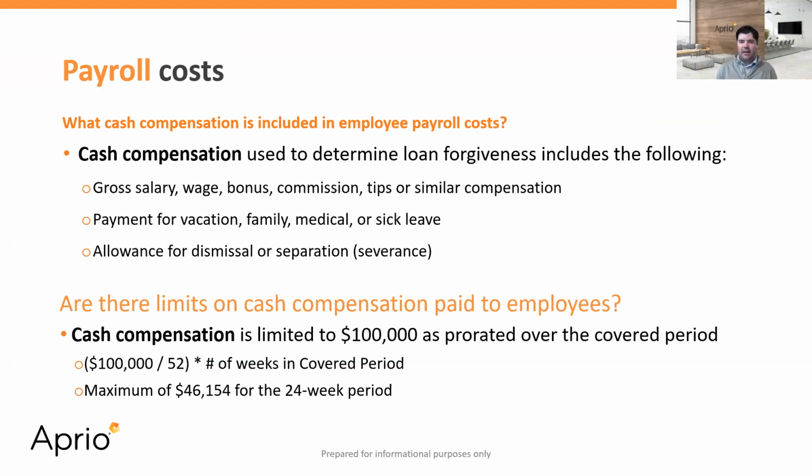Yeah, absolutely, Justin. I'm glad that you bring up that point right away too, on the thought that maybe your entire PPP loan is forgiven through payroll costs. We'll get into the specifics on other costs later on, but for many of you, you may be able to accomplish full loan forgiveness with just payroll costs only.